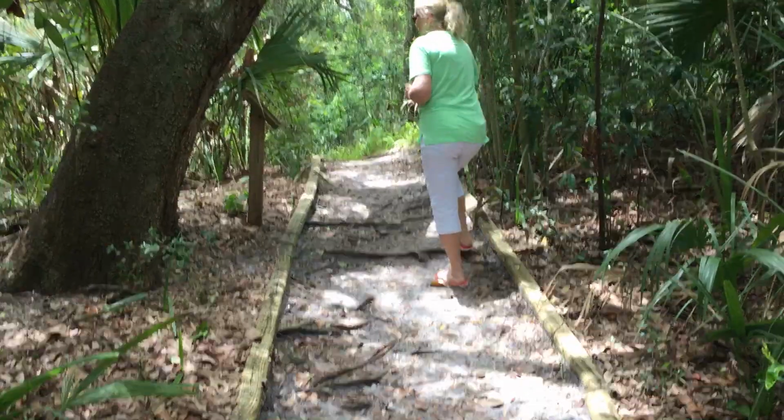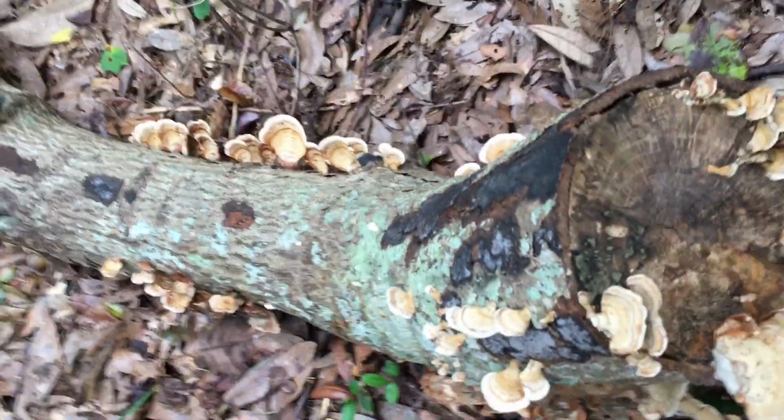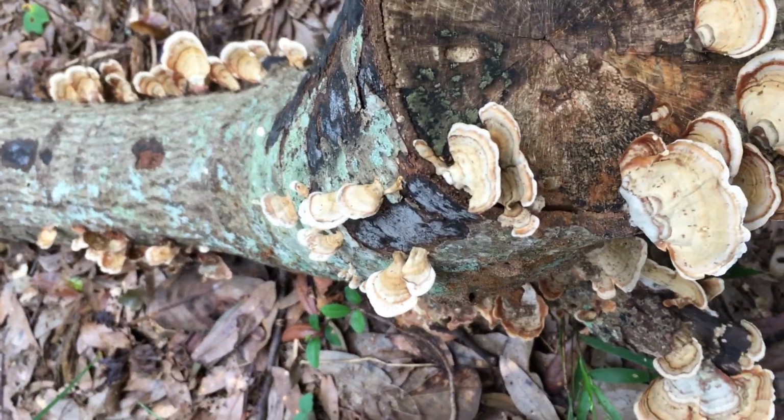Yours? Looks like there's a fungus among us. Get it, fungus? It's a... Okay, never mind. Wow! Sticky, what is it? 97% humidity, I think, today. But you know what? We love it.